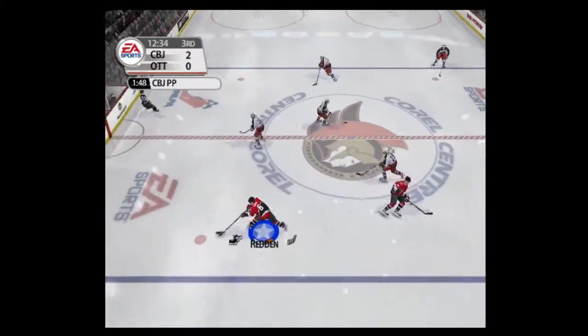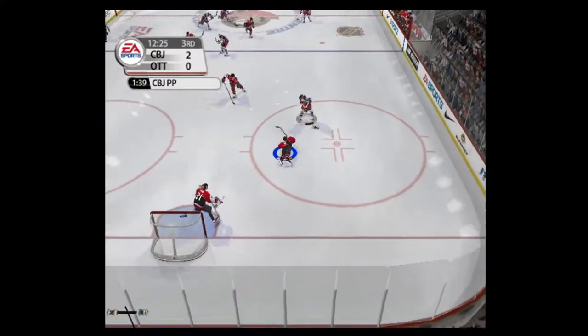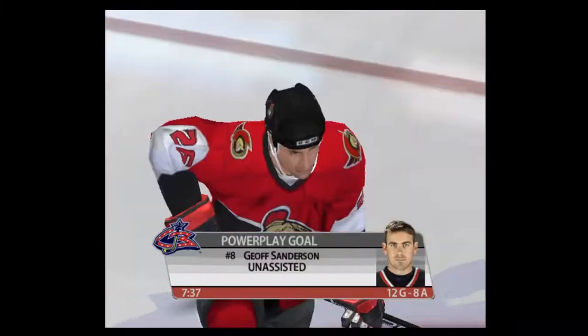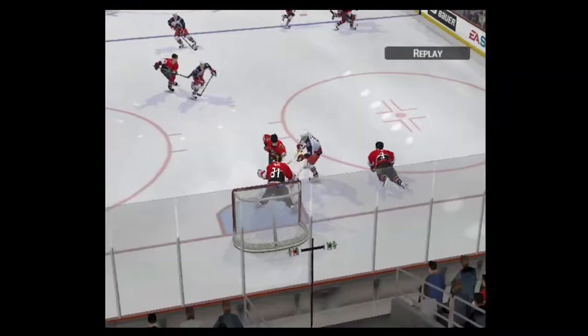Brings it out. He gets checked by Wright. He leveled him. Over the line. Right it. Prusak sweeps the puck into his own net. Tough goal to take, Jim.